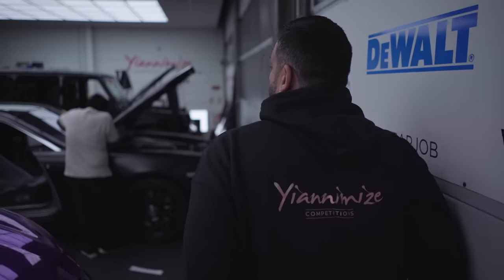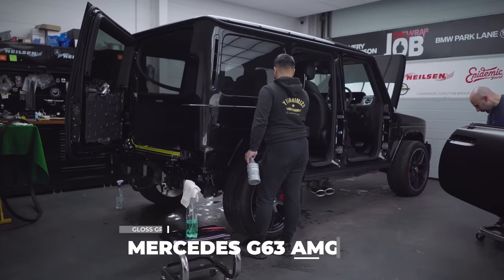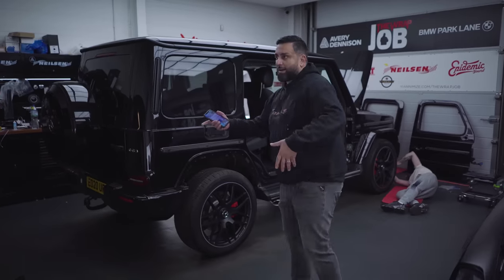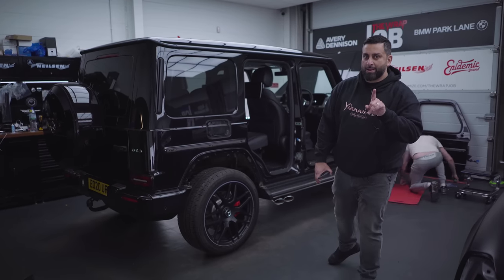In the corner, so this is the Rolls-Royce Wraith. In the corner, we have a G-Wagon. This G-Wagon is from Joe Macari and Romans International. Two big dealerships. It's like a crossover between Joe Macari and Romans International. It's come to us for a full wrap in.